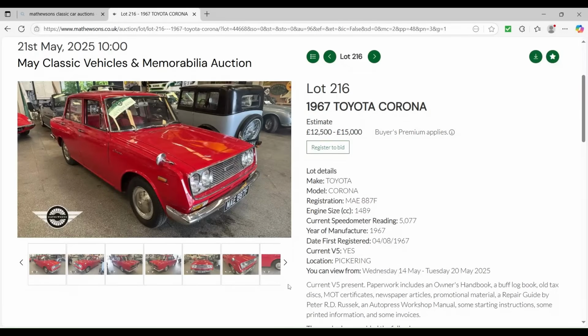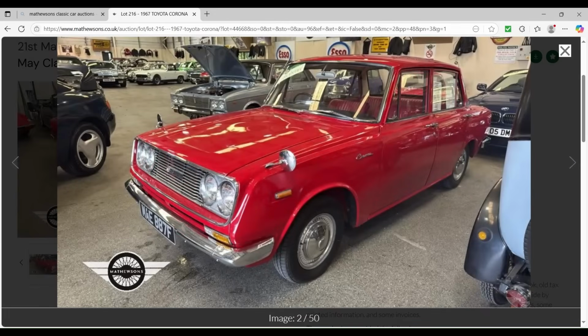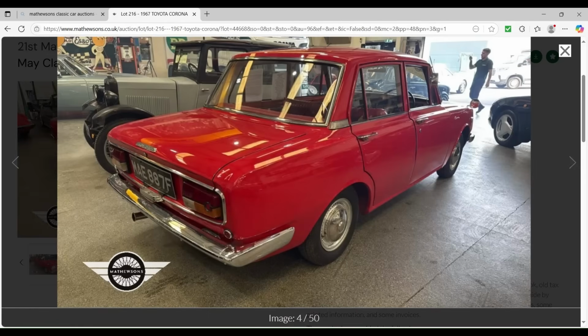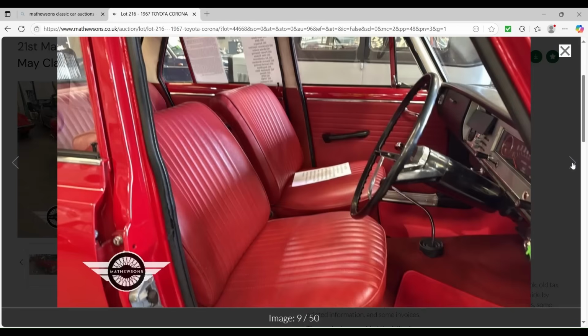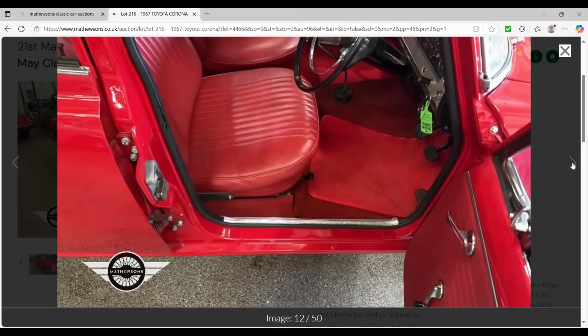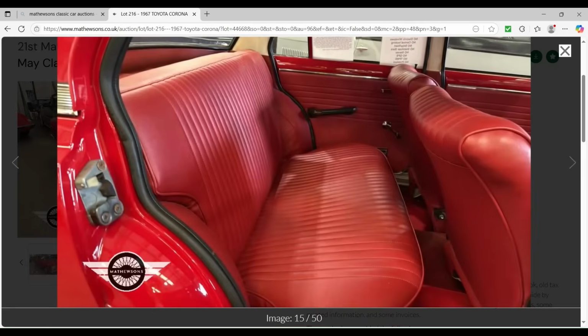Now on to lot 216, and it's the 1967 third generation Toyota Corona, which was introduced in 1964, and it was in production until 1970. Interesting that Toyota GB was only formed in 1965, and that's when they began importing cars to the UK. This car is a very rare sight indeed, although surprisingly, I did see a white 1966 model just last year at a local show, owned privately. And they tell us that it's the only one on UK roads. The other one, a white 1966 model, is with Toyota GB.